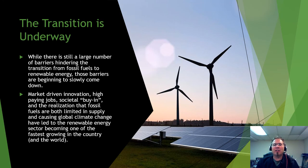The transition is underway, however. You'll see more and more wind farms and solar panels as you go forward because we have to. I mean, we just have to. I'm a geologist. A lot of our students work for oil companies, but you have to be realistic and know that at some point the oil is going to run out with 10 billion people on this planet by 2030 or whatever the projections are.